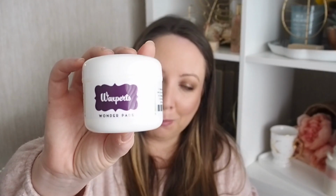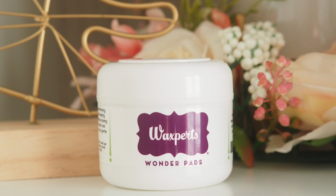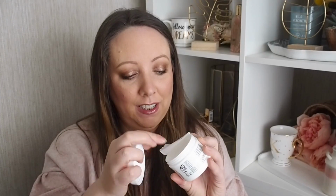So I was looking through my stash, thinking, what do I have that can help take it down? And then I found a brand new tub of my Waxperts Wonder Pads. These contain salicylic acid. You have all individual pads. They're textured on one side and smooth on the other. I literally just smoothed it over, and then I sat working that evening with this against my skin, and after a couple of hours I could actually feel a difference. I didn't put anything on my skin overnight, let it work its magic, and I woke up the next morning and the blemish was completely flat. I couldn't feel any of the soreness. I loved them. Thanks for helping my sore face so much.